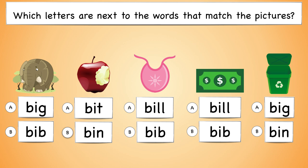Which letters are next to the words that match the pictures? Big. Letter A. Bit. Letter A. Bib. Letter B. Bill. Letter A. Bin. Letter B.